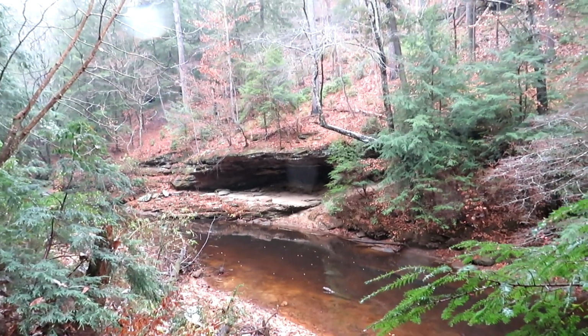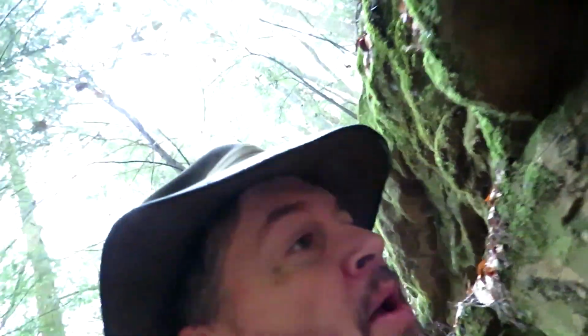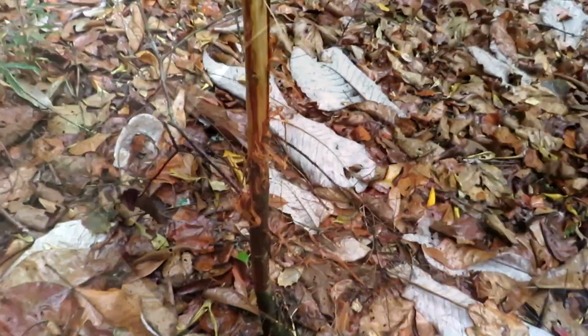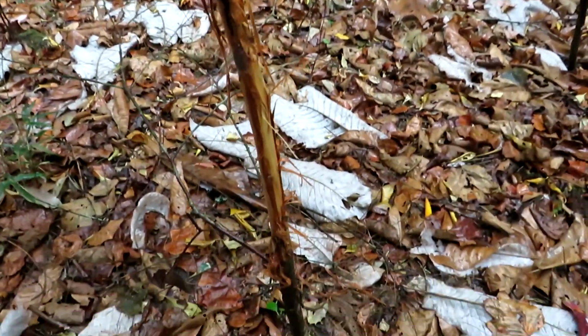Isn't that a nice shelter over there? I had the choice of staying down low or going back up. Knowing to stay low long enough, it's going to be hard to get back up, and sometimes vice versa. But I like being close to the water, so that's where we're going. That's cool.